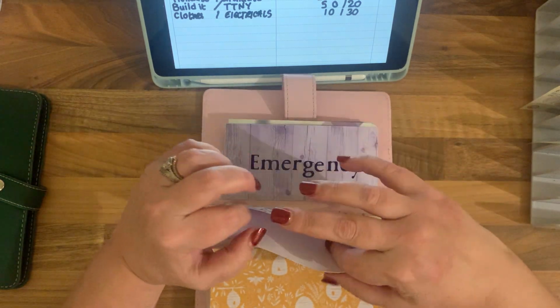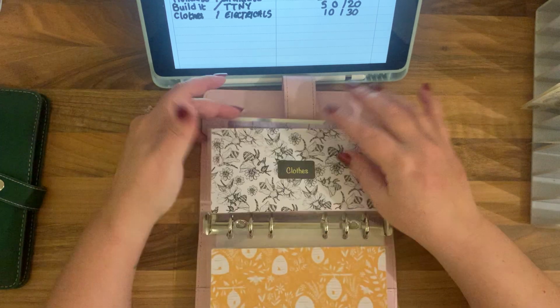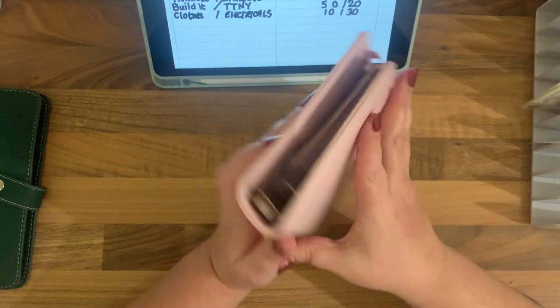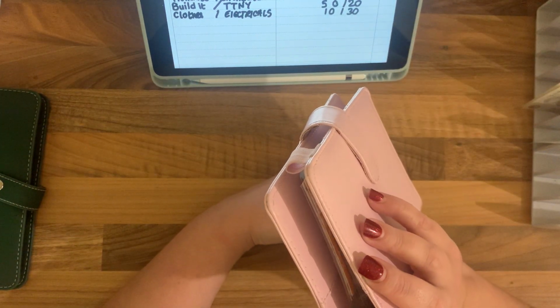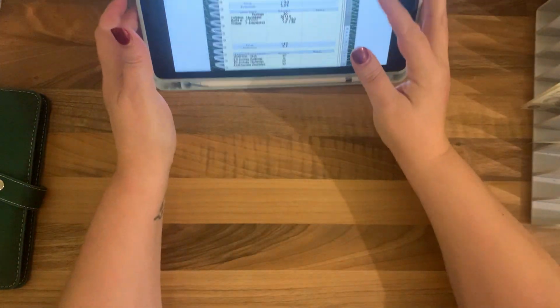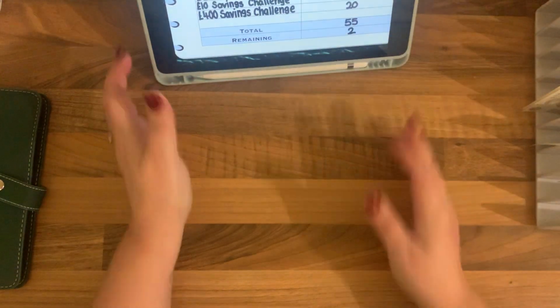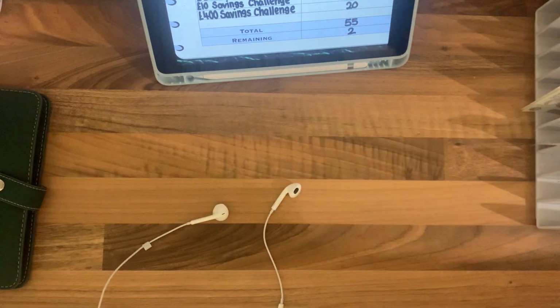Clothes is getting 10, and that's the emergency, so that stays there. Excuse me. And I think I've forgot my pen. Have I? I think I have. So let me just zoom in on the savings challenges, and if I can, two seconds, sorry.